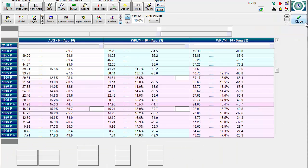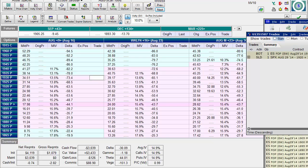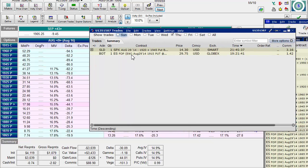Now, I did buy a long put today. The 1915 put for 29.75.